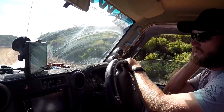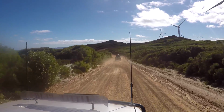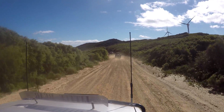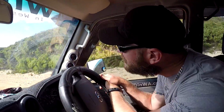Once we pass this section, we've got to go down onto a beach and hopefully cross a river mouth that hasn't busted its banks and gone out to the ocean, because this one's a big one. It might be a bit difficult to cross. But for now, we're travelling through the wind farm, and it's pretty cool. Very intimidating.